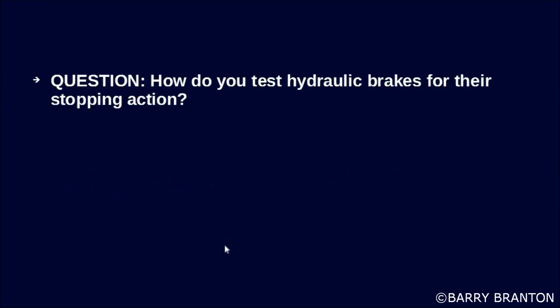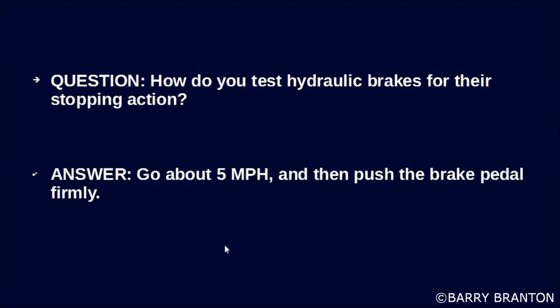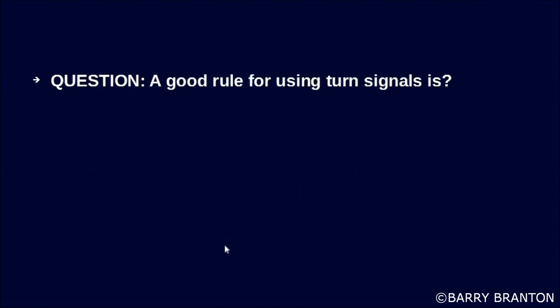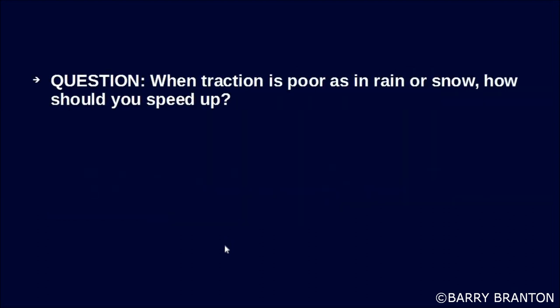Exhaust system parts should not rub against fuel system parts, tires, or other moving parts of the vehicle. How do you test hydraulic brakes for their stopping action? Go about 5 miles per hour and then push the brake pedal firmly. A good rule for using turn signals is, if you don't have self-canceling signals, remember to turn off the signal indicator after completing a turn or lane change. When traction is poor, as in rain or snow, how should you speed up? Very gradually.